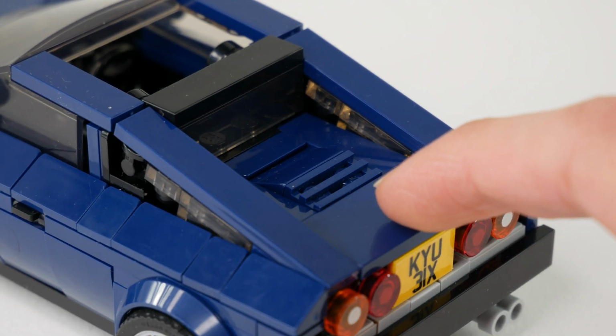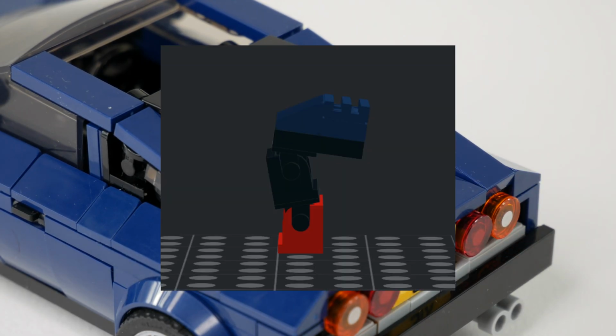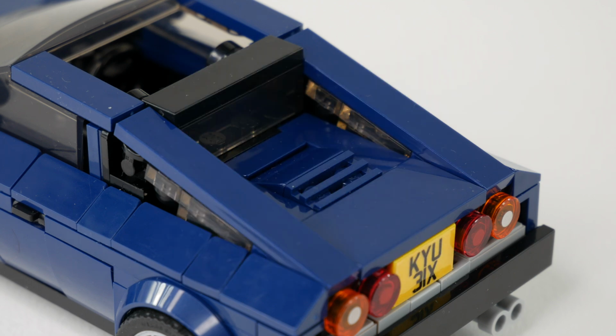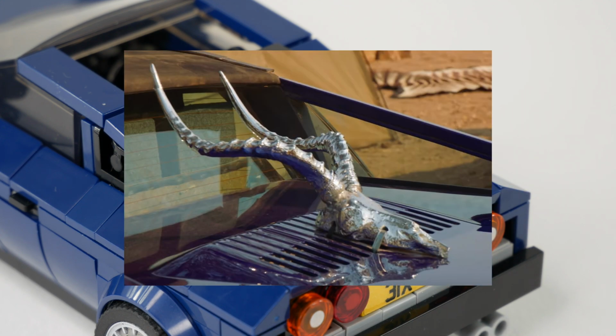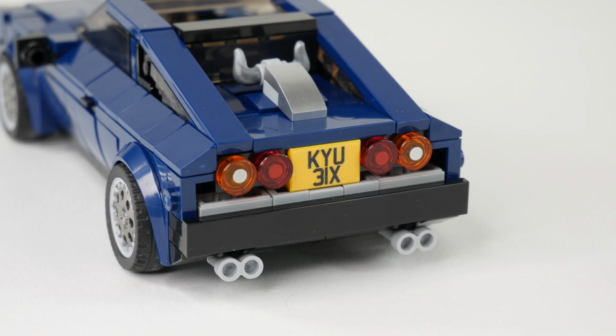This part of the engine cover uses another double hinge brick technique, though getting it aligned perfectly was much more difficult. And by swapping the grille tile with a jumper plate, the silver Impala skull from the episode can be placed on top of the engine cover like on the show. Also like the car from the show, the model has Ferrari taillights from the recent F40 set.